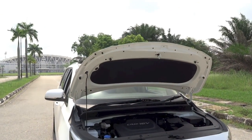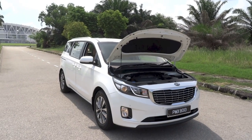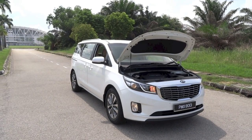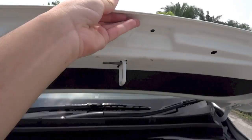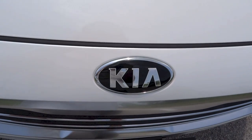With an 80-litre fuel tank, combined fuel consumption for the Grand Carnival 2.2 CRDi automatic is 7.7 litres per 100 km. Carbon dioxide emissions is 199 grams per kilometer, and the Grand Carnival is a front-wheel drive vehicle.